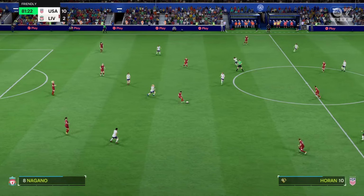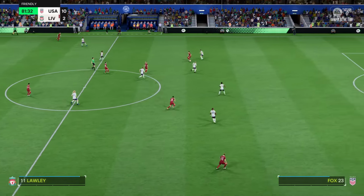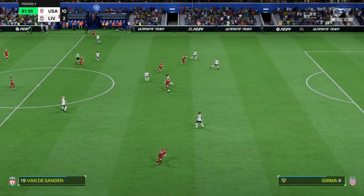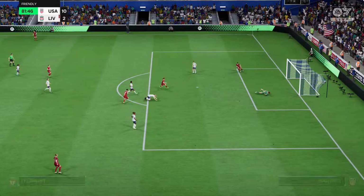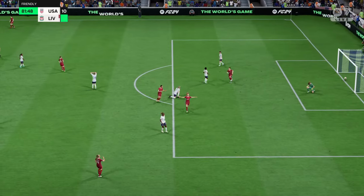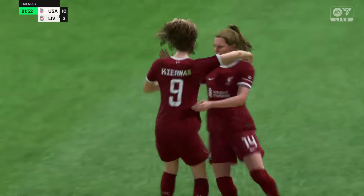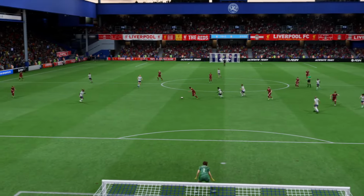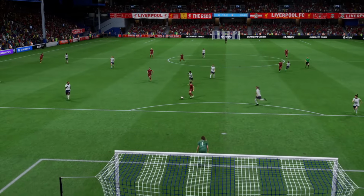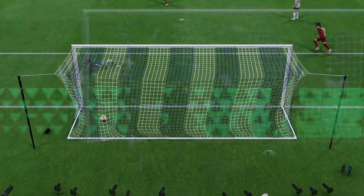Liverpool have it back now. Played through nicely. And it's in. Nothing more than consolation at this stage, but it is at least something for their fans to cheer. Well, here's the replay, and despite lots of pressure from the defender, she manages to hold her off, gets a shot away. It's a good goal, that.